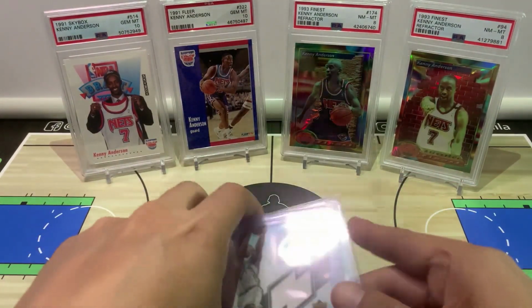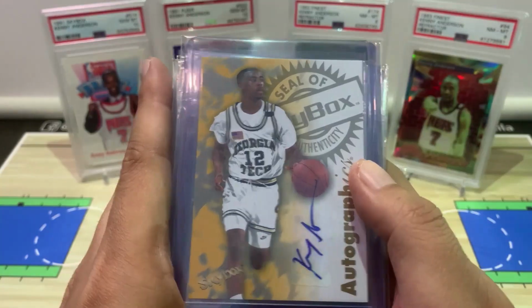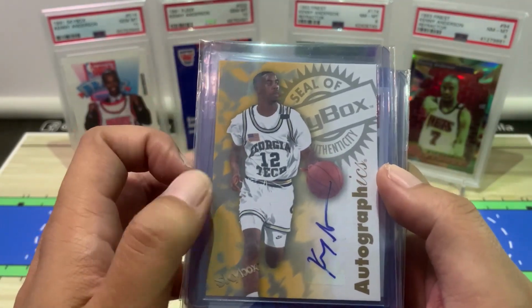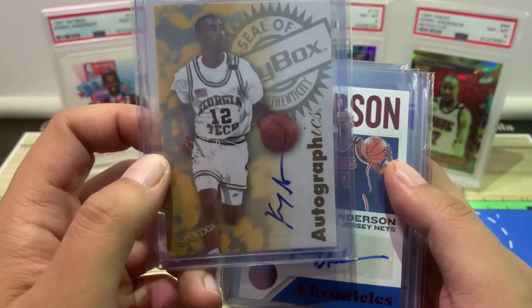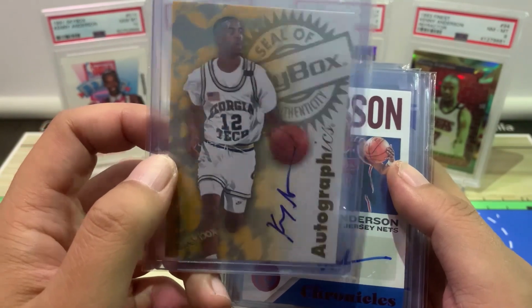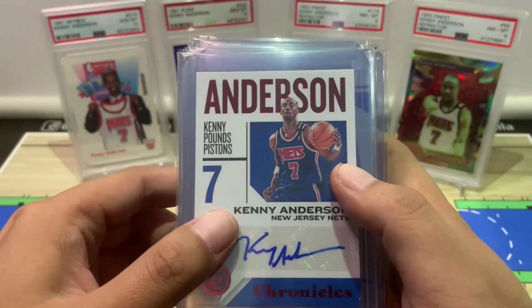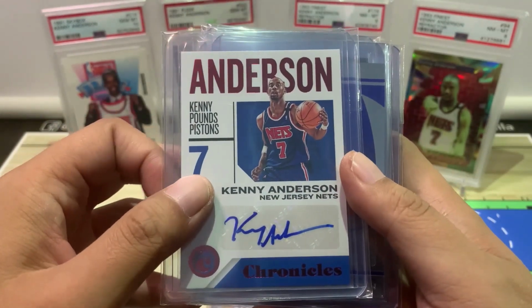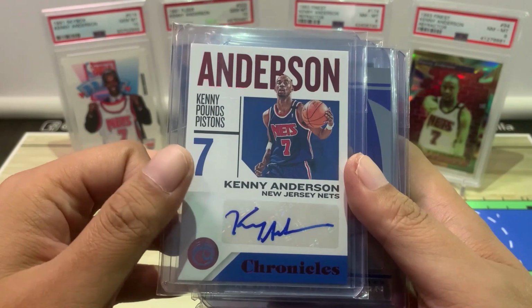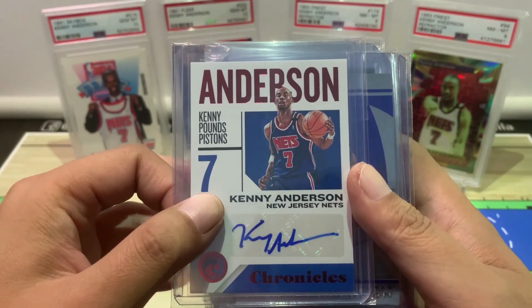So, on to the autos. We have here a Skybox Autographics of his Georgia Tech days. And then we have here Chronicles. So these are not really reissues, but these are from the Panini era already.